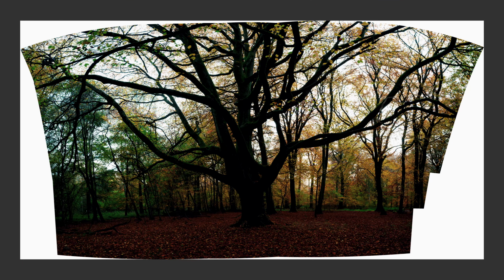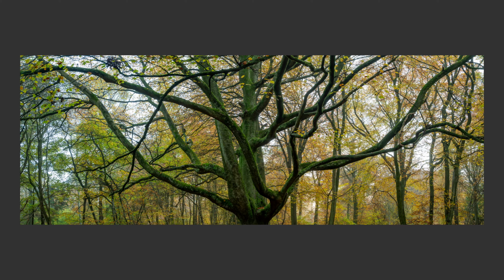Okay, so this is my initial image in Lightroom. It comprises of 10 individual photographs that were stitched together, and then I cropped it down to make it a normal format, and I also adjusted the levels basically in Lightroom before moving on to Photoshop to be more selective with my adjustments. I did a bit more dodging and burning, and in the end I was very happy with the resulting image.